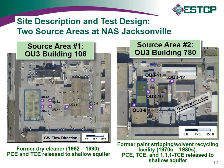The left panel is just an aerial view of Building 106. It's actually the former Building 106; it used to sit right here in this empty space now. It was a dry cleaner operated for several decades, from the 60s up until about 1990. So the primary constituents there are PCE and TCE. These purple circles here are our investigation points. We did 6 points here, 4 of which we then came back and did high-resolution coring in. Groundwater flow is from left to right on source area number 1.